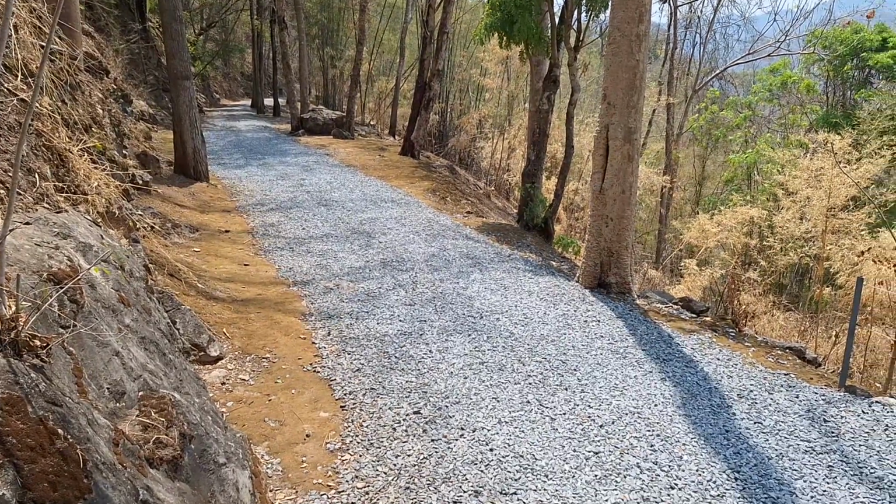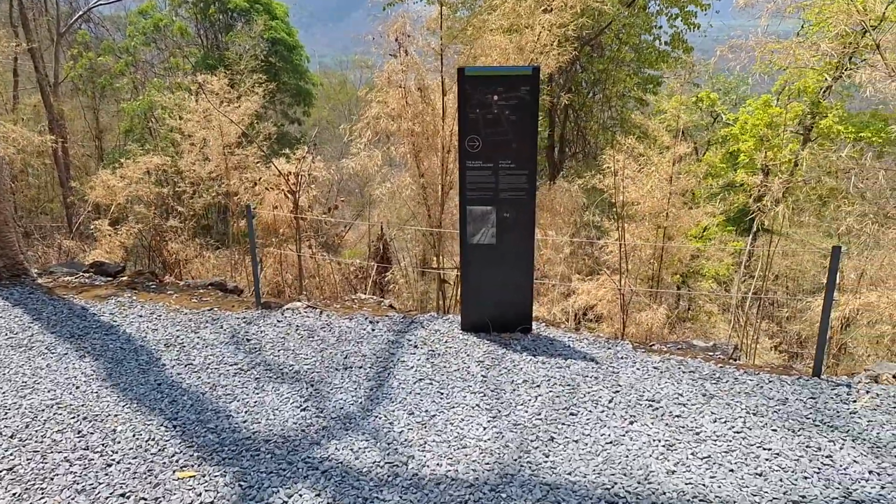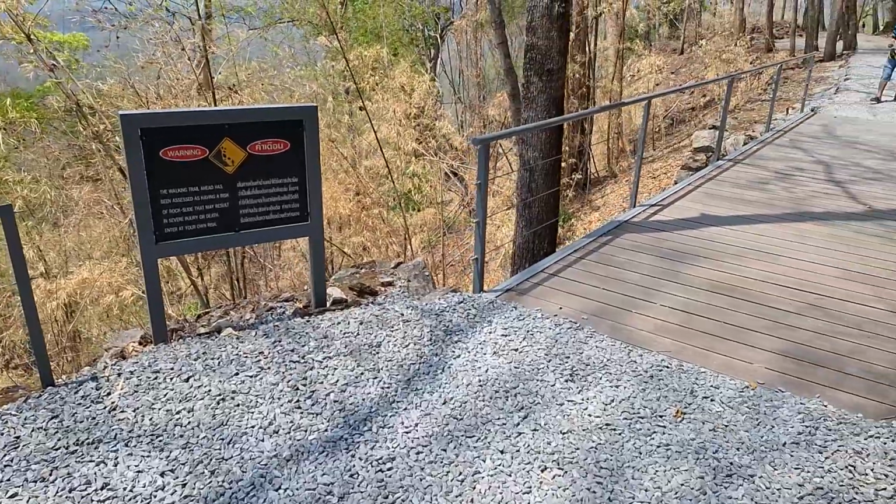So we're now down onto the rail bed. This is the start of the trail. Go all the way along here.